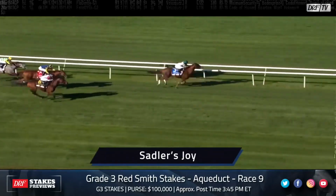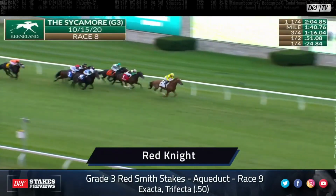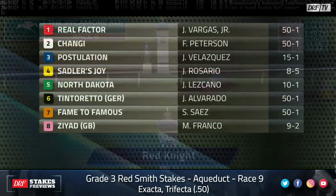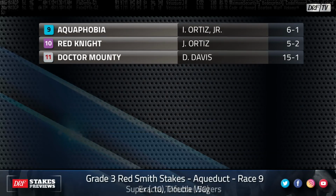I really couldn't see Zayad's excuse, Mike. I guess he came wide on the turn. Maybe you could make that as an excuse. I couldn't see Postulation's excuse. I thought the winner ran well. I thought North Dakota ran well. I did too. Red Knight was best in here. Red Knight got a very good trip in that race, but he also ran really well. It just feels like he's in really good form right now.